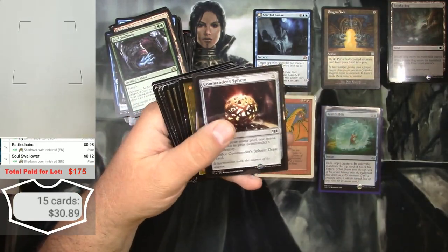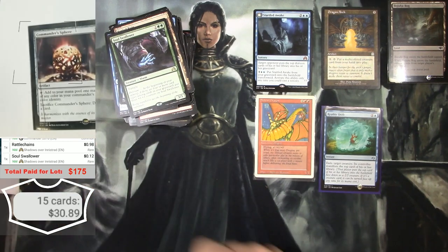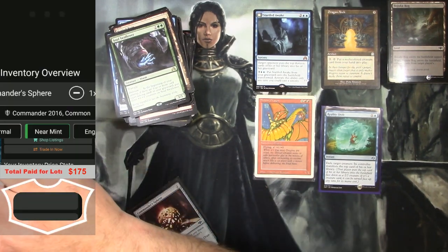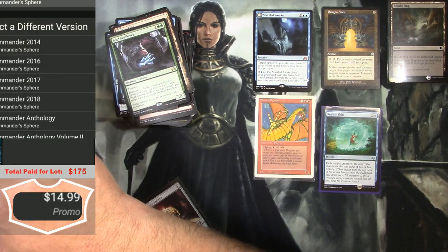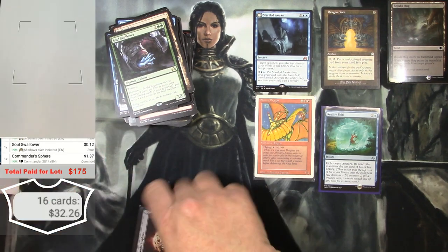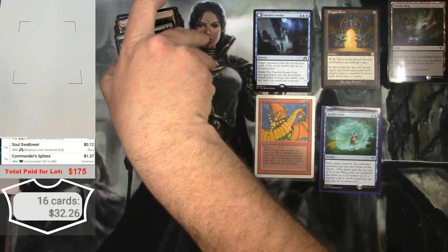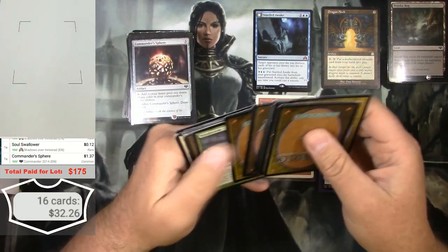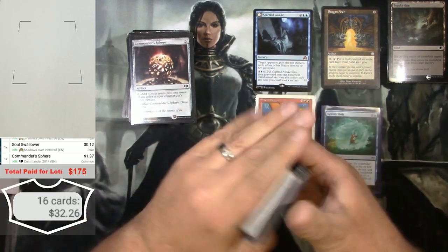Commander Sphere, that's one we had seen, I think, when we originally opened the box. Different edition, probably about the same. 2014 version, $1.37 for Commander Sphere. So I was hoping to see more stuff in that range. There really wasn't.